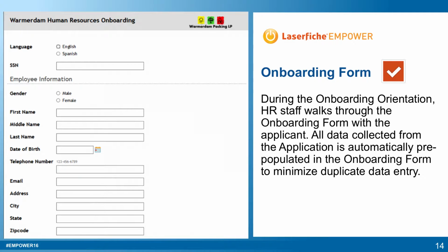Now, instead of going through this form in the normal sense of onboarding, or applying for a job and then filling out a bunch of paperwork, we pre-populated this form with all the information that was previously captured in the application or from previous work history. So the onboarding orientation was merely a confirmation of information, making sure that this information is accurate.